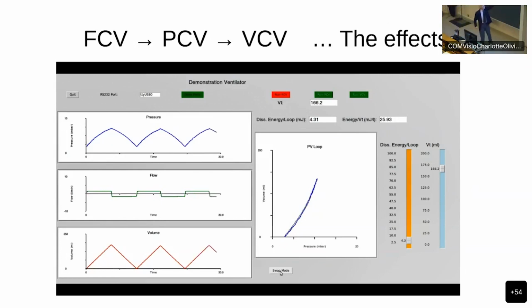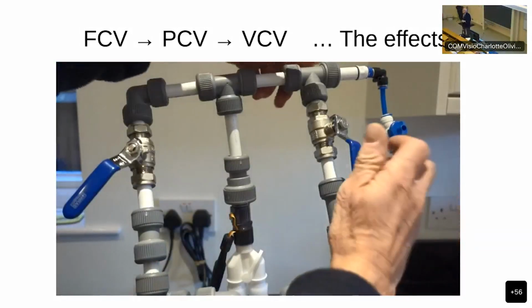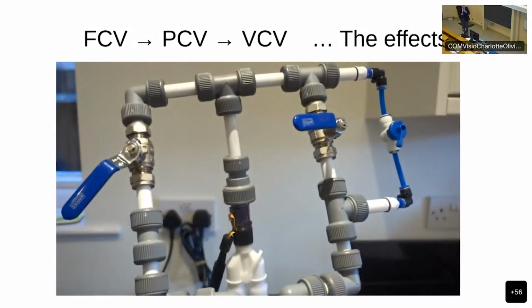Look, it's actually a thin little PV loop. And because that area is so small, it shows that the energy being dissipated in those lung compartments is very, very low. In fact, I can tell you, it takes about 20 millijoules of energy to blow up a condom. And so next time you want to impress your friends, you can tell them that. Okay. On the right-hand side here is a slider that shows the power. At the moment, we're dissipating 4.8 millijoules in this whole lung system, per cycle.